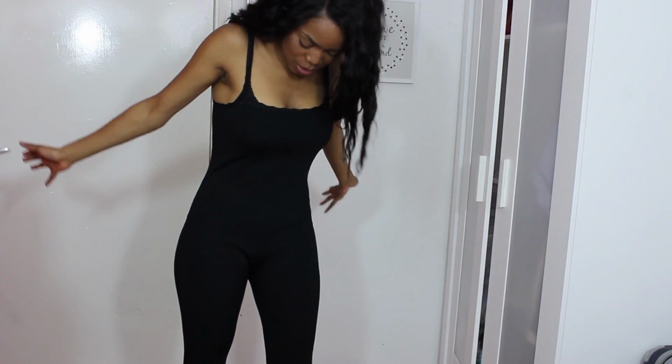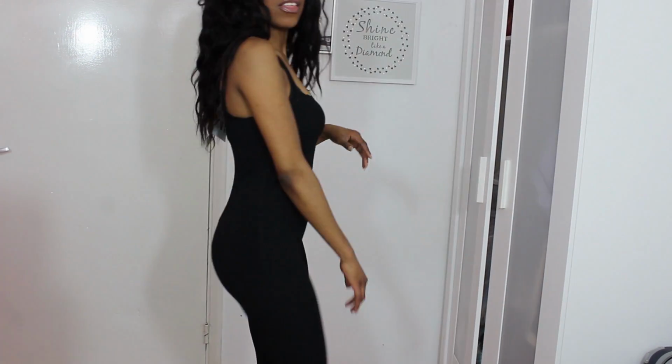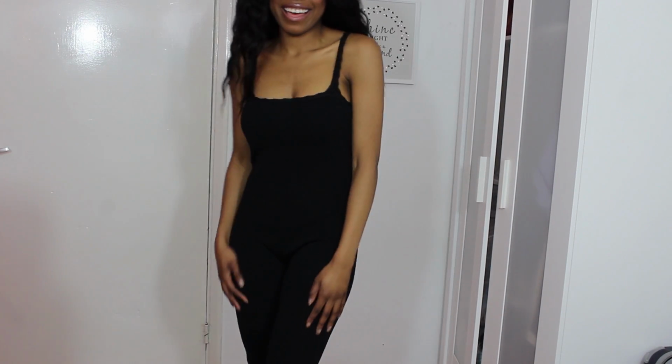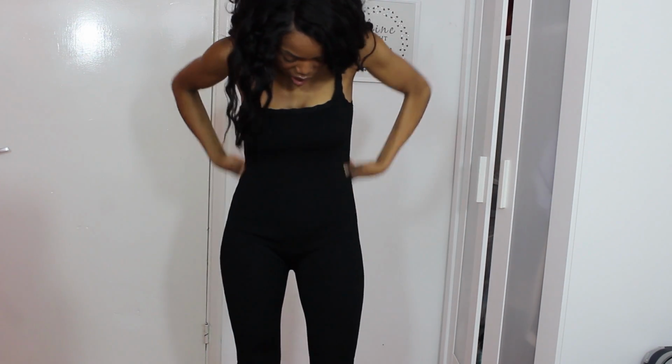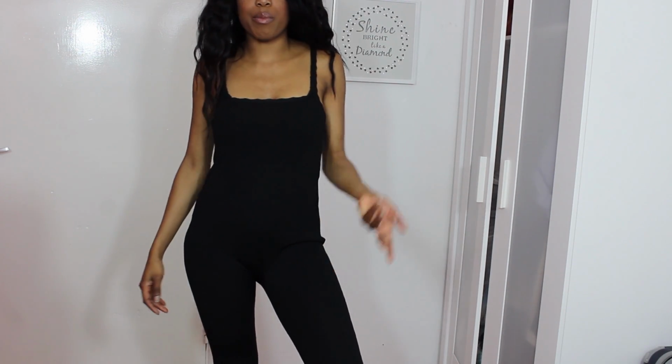Here's that black bodysuit on. Very body hugging, like everything is on display. Oh my. But it's really nice and comfy. I would probably wear this around the house. I just feel so comfy in this. It's a nice little loungy thing. It is expensive, but cute for just wearing around the house.